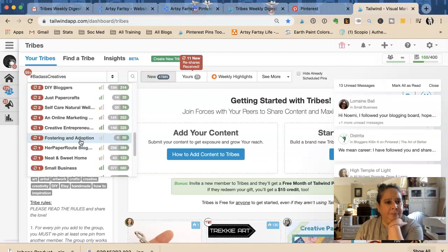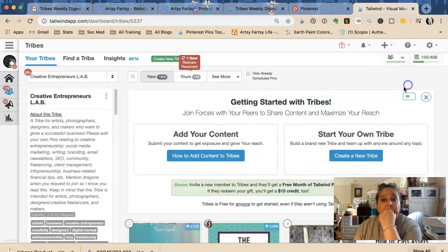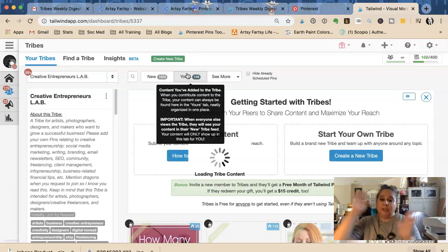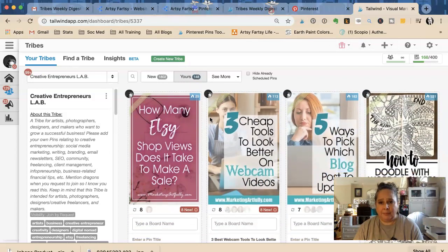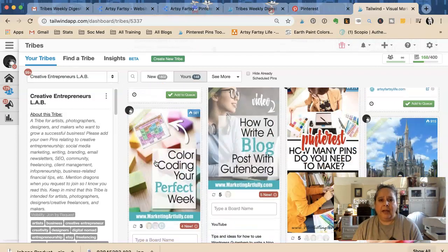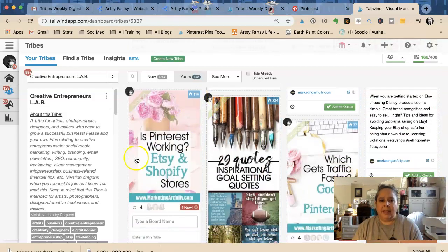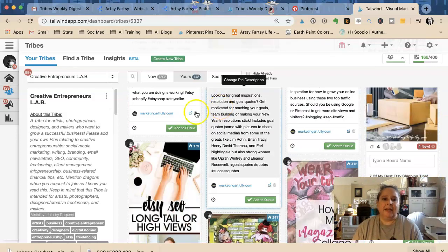But if I were to go to, what are they called? One second. Creative entrepreneurship. Okay, so these are my pins and the reshares that I've received on them, meaning that somebody else has shared it someplace else. And I know that if I'm posting something about Etsy, I will, how many Etsy shop views? That's a good one. Pinterest is good. Disney, Etsy products. Etsy. Shipping, Etsy, right? Etsy SEO.